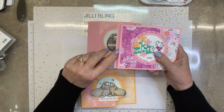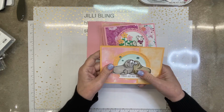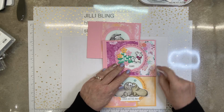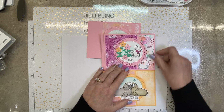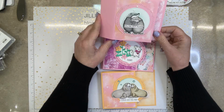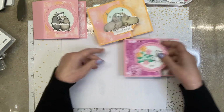Okay, so this one has just a little bit showing. And then this one, I put it right to the side here, but it still opens just fine. So you can probably tell the difference right here, how much of the designer paper is showing. So whatever you like, however you like it, it's good. Okay, so I want to do another one in Peach Pie, and there's one other animal, critter.